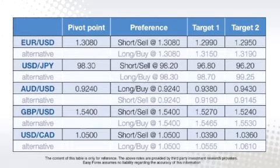We have the Euro USD pivot point at 130.80 with a preference to go short at 130.80. We have the USD Yen pivot point at 98.30 with a preference to go short at 98.20. We have the Aussie dollar with a pivot point at 0.9240 with a preference to go long at 0.9240.